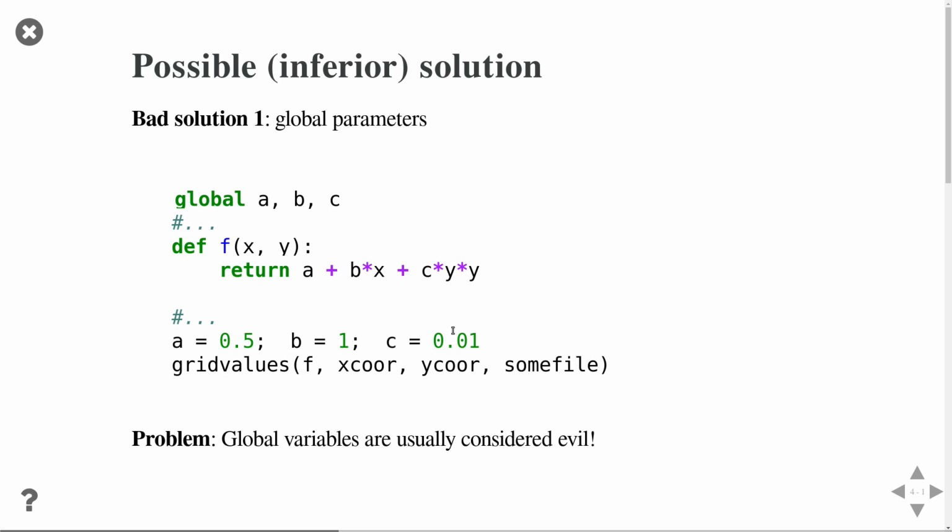The problem is global variables are really evil. So we shouldn't use them until there's a really good reason. The reason is that it gets really messy if you start introducing loads of global variables. You end up not knowing anymore what's happening. Maybe you suddenly start using two global variables with the same name, and then you change one, and obviously you also change the other one without realizing. So we need to find a better solution for this.